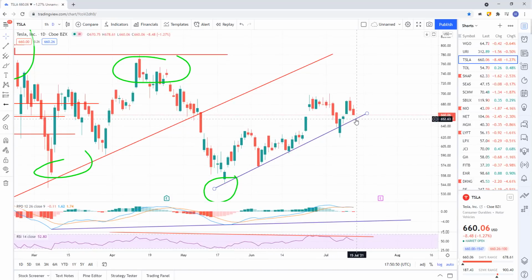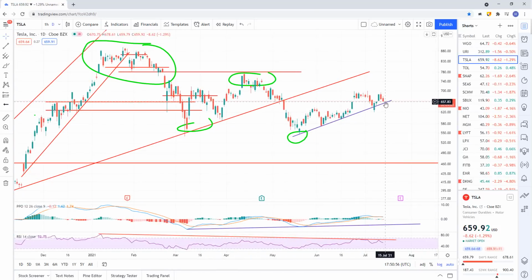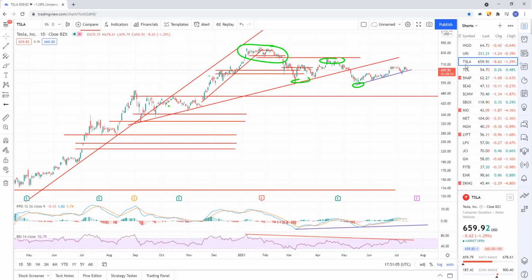I think it's very likely that we're going to break. I don't see any indication in the momentum indicators that we're not heading lower over time. So I'm looking for a break of this secondary trend line right here, and that should bring us down to the next level of major support, about 460. So not a profitable trade as of right now, but still looking good.